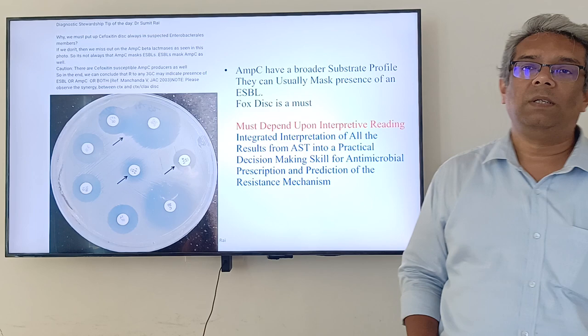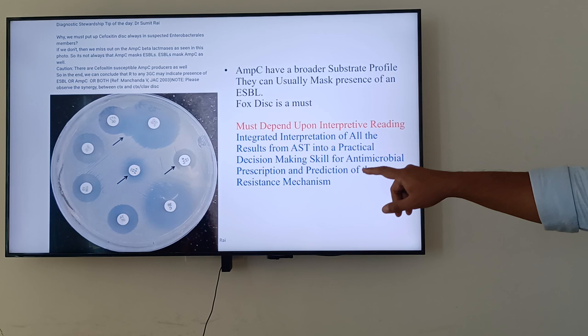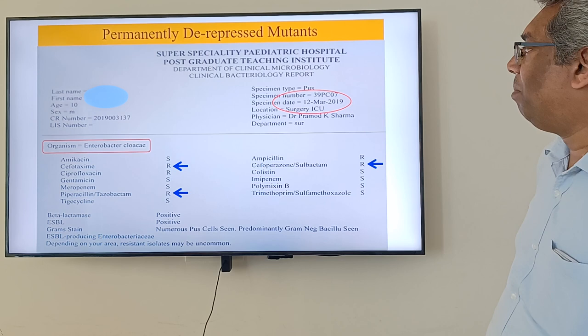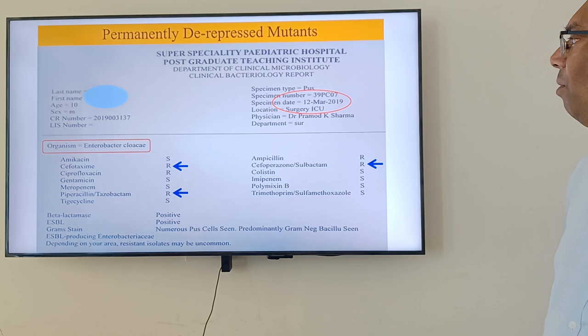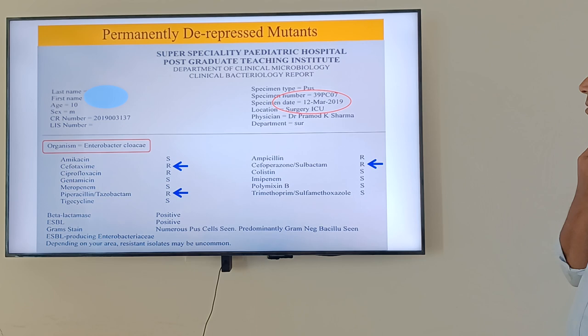So this is what we call an interpretive reading. Cefoxitin disc, carbapenem disc in the center, cefotaxime clavulanate: these are different groups of drugs that you must put up for your AST. Now this is a very interesting case that we published in my previous institute. We got a sample from the colostomy site. On the colostomy site, there was pus draining, and the pediatric surgeons sent the pus aspirate from the colostomy site, and that isolated Enterobacter cloacae.